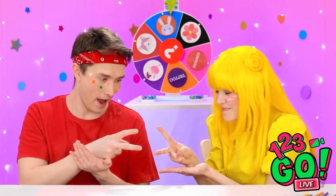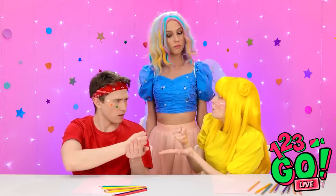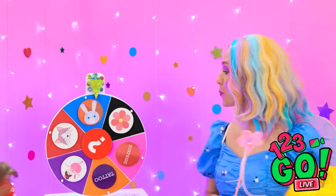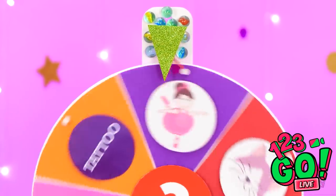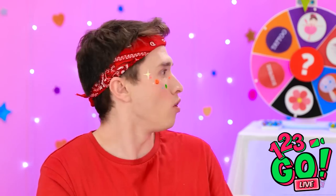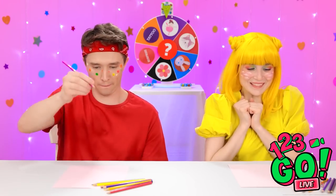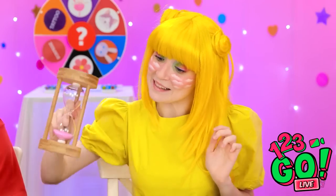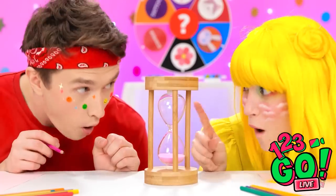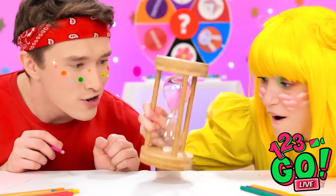Two, go! Oh, close. I'll solve this with a spin of the wheel. Who was that? Oh, that was so weird. Oh, look at the wheel! What? Oh, wow! This might be tricky. Stop! What? Let's make it interesting. One, two, three, go!